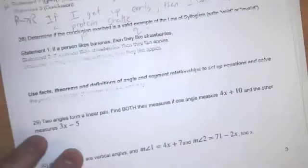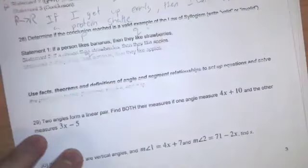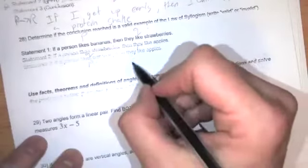If a person likes bananas, then they like strawberries. Okay, so P and Q. If a person likes strawberries, then they like apples. Okay, so that's Q and R. And then statement 3, the conclusion, is if a person likes bananas, which is P, then they like apples, which is R. Is that a valid syllogism?